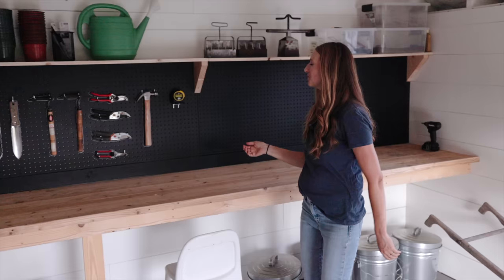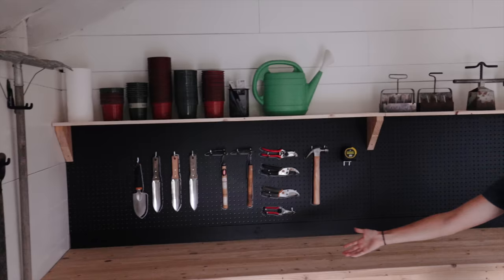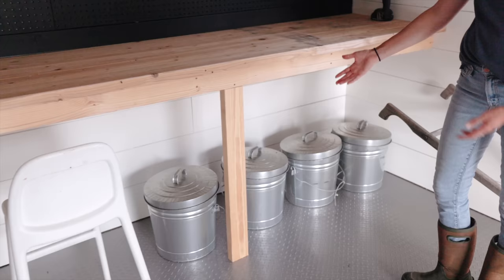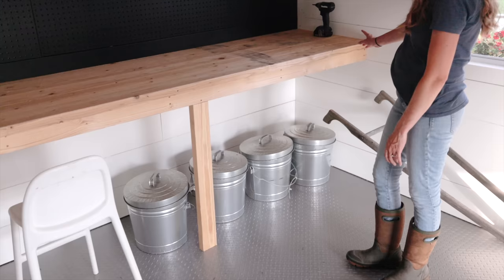So that's really nice. I just have some random storage up here. You can kind of see what those things are. And then down here, all of the things that I really want in close proximity, but that are better to have inside, are all in the shed. So over on this side, I have these 4 trash bins. They don't actually hold trash. They are for storage. So I have my hats in one, gloves in another, knee pads in one, and the last one just has some hanging hardware for the tools.